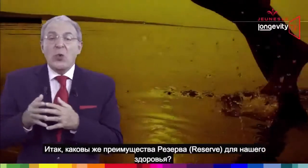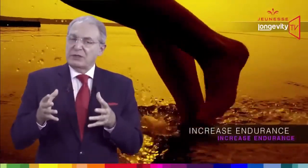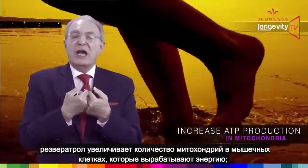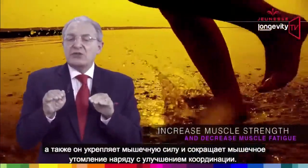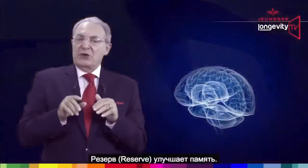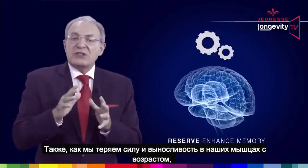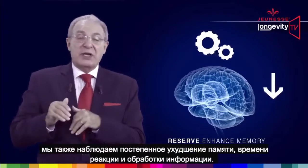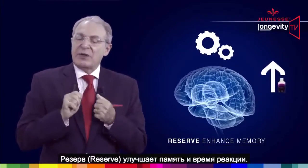So what are the health benefits of Reserve? Reserve increases endurance. Reserve increases the number of energy-producing mitochondria in muscle cells. It also enhances muscle strength and reduces muscle fatigue, along with improved coordination. Reserve enhances memory. Much the same way that we lose strength and endurance in our muscle as we age, we also see a gradual decline in memory, reaction time, and processing of information. Reserve enhances memory and reaction time.